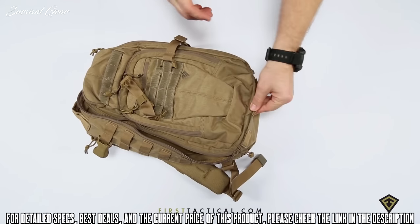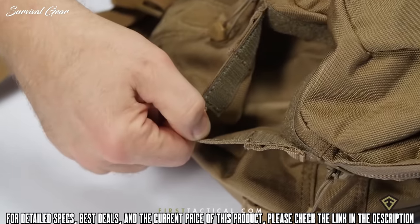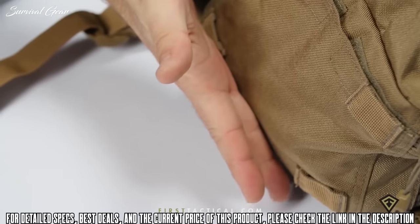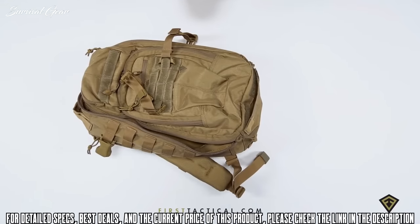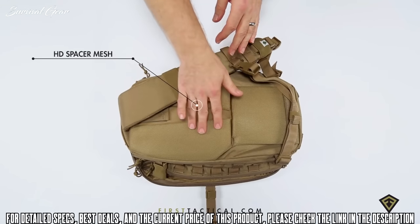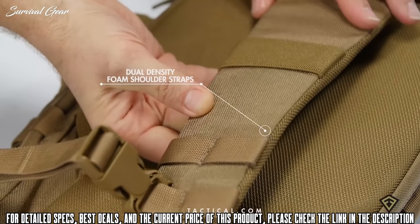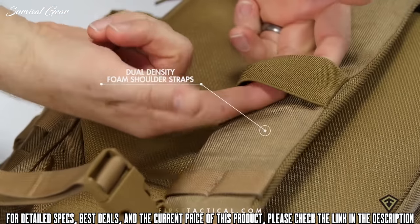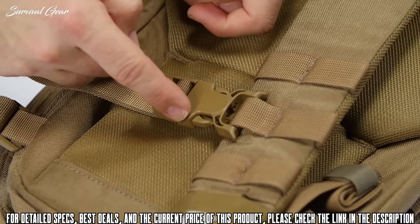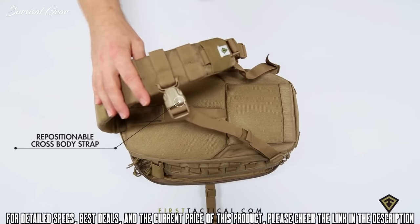On the bottom of the bag, two layers of fabric, which is also a pocket. Velcro opening, perfect for a rain fly or an extra layer of foam, depending on the contents you're using. Small loops for sleeping bag rolls. On the back of the bag, high-grade aerospace mesh with closed-cell foam. A single strap with 12mm closed-cell foam dual density. This strap can be rotated from left or right, and the cross-body strap can also be positioned left or right-handed.